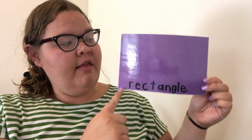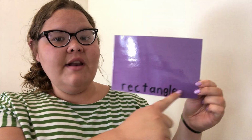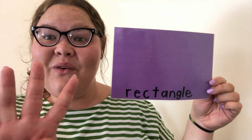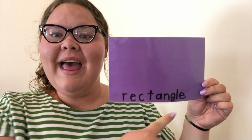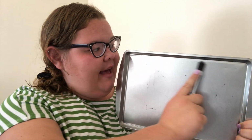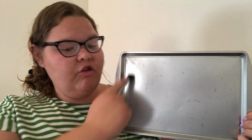Long and short and long and short, long and short, and that's a rectangle. Rectangle has four sides, two short and two long. What else could be a rectangle? Friends, our magic board that we write letters on is a rectangle, long and short and long and short.